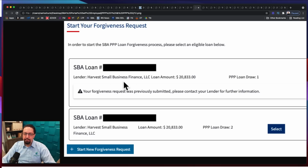Now on your PPP1, it tells you your forgiveness request was submitted, okay? So you don't have the option of doing PPP1 forgiveness again. So now you go to PPP2. How do you know it's PPP2? Because it says PPP loan draw and the number 2. And you click select, okay?